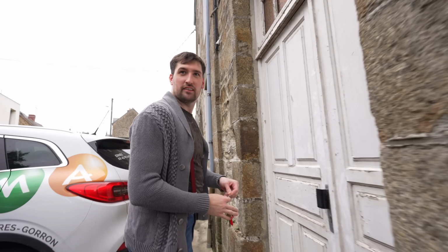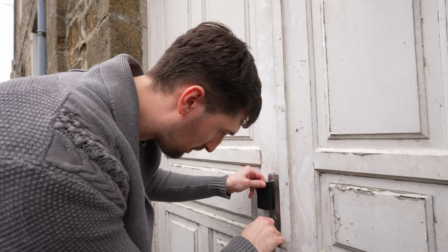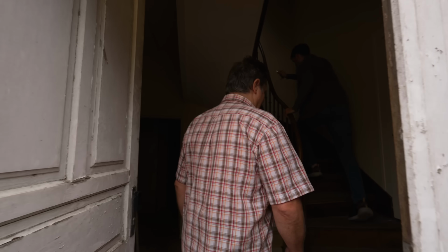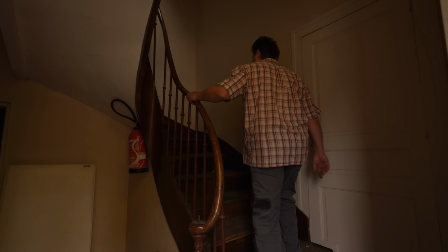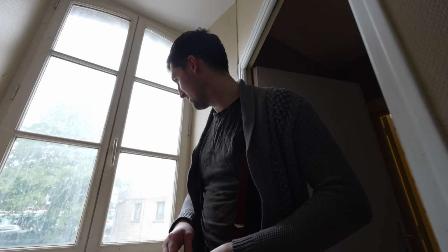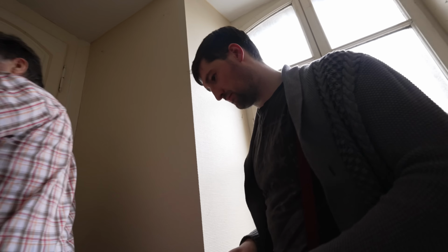Is this the one? This is the one. Are you excited, Sean? I'm very excited. So I'm showing Ryan and Sean the apartments. I haven't shown them before. Lovely staircase. Alright, crikey. Let's start at the top one. Yeah. Let's start at the top one.